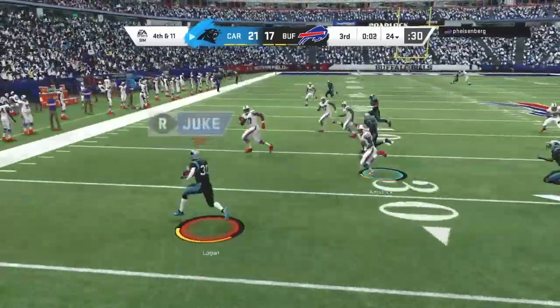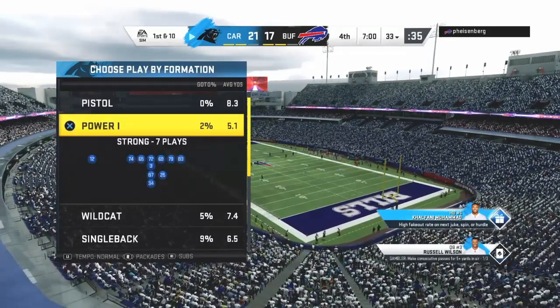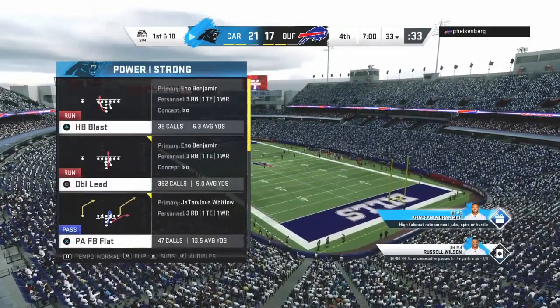Pulled in at the 24. End of the third quarter of action. You're watching the NFL on EA Sports.